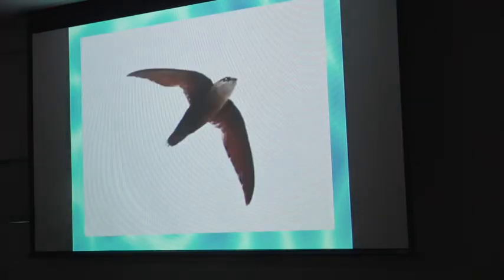This is a chimney swift. This is a bird that literally will nest in chimneys. So they actually nest here in Miami. And you may be wondering, where are there a lot of chimneys here in Miami? Well, if you go to places like Pinecrest and Coral Gables, a lot of the houses actually have chimneys. So this bird will nest here. They've only been nesting here for the last probably 40 or 50 years. It's a relatively new nesting bird for this area.